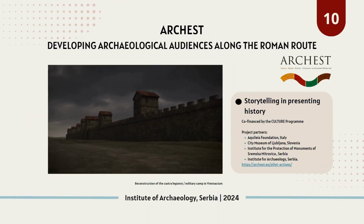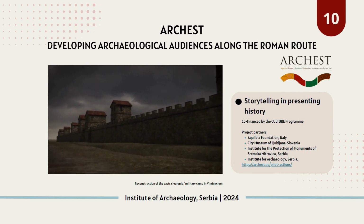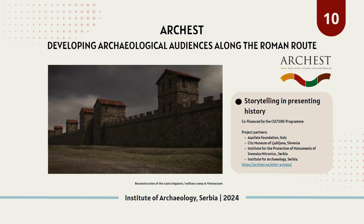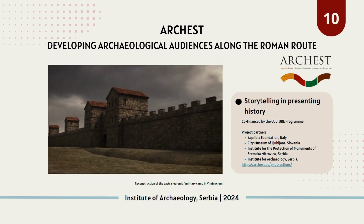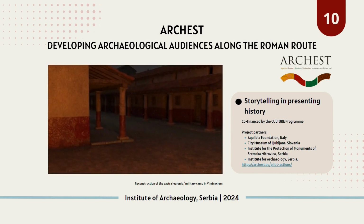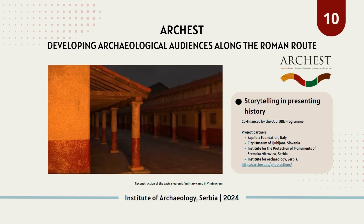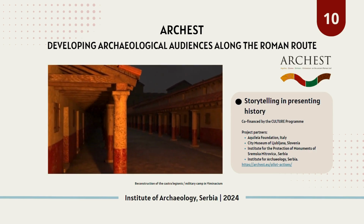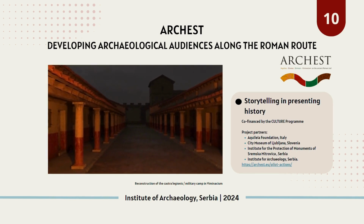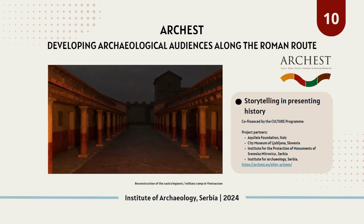Regarding international projects in this field, the Institute of Archaeology has participated through collaboration with foreign colleagues in the creation of numerous applications. The first project focused on digital technology was Archest, conducted in cooperation with institutions from Serbia, Italy, and Slovenia. Through the program, 3D reconstructions of buildings and environments from the Roman period were created for Viminacium, Emona, and Sirmium, and the results were marvelous.